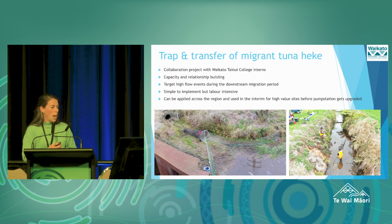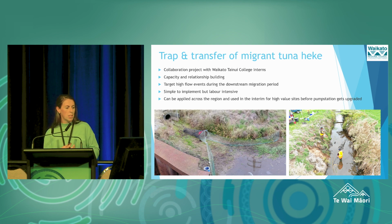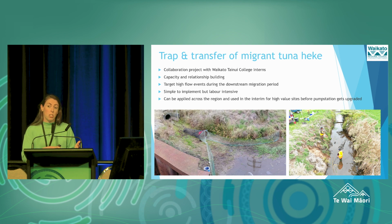We have done a lot of work around trap and transfer, and this has been a really cool project that we've done with Waikato Tainui College interns. And so we are building that relationship and capacity amongst our people. And the idea is that we would give this work and pay for them to do it for us, because they are the ones with the expertise and the knowledge on the ground. They know how it works, so it makes sense to give that work to them.